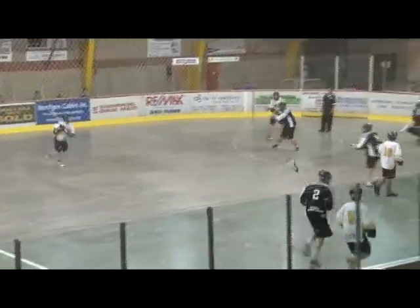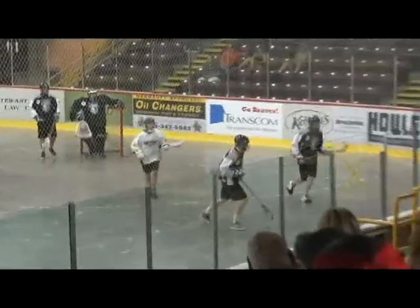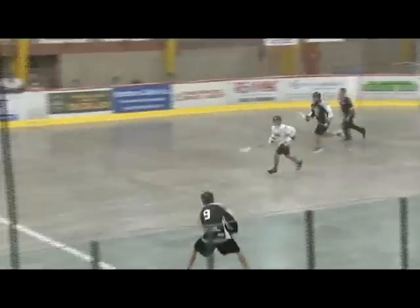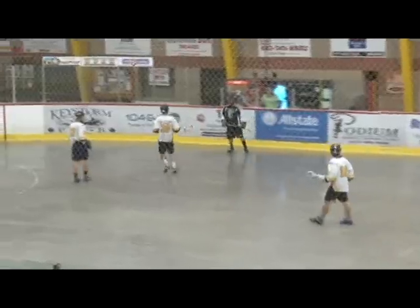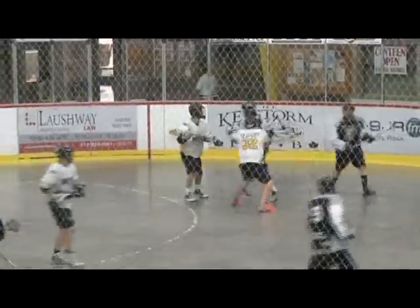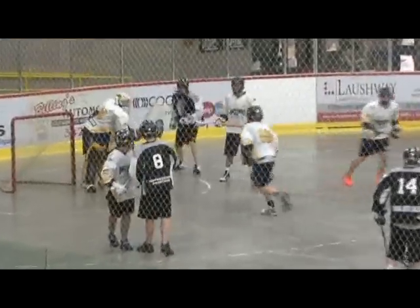Devin Primo. Over to Doug Udding, I believe. And Kingston grabs it back. Mastison. Kingston playing a little passing game now inside of the zone. And Mastison picks up the ball. Mastison winds up, fakes, winds up again, shoots! Saved by the Brockville goaltender.